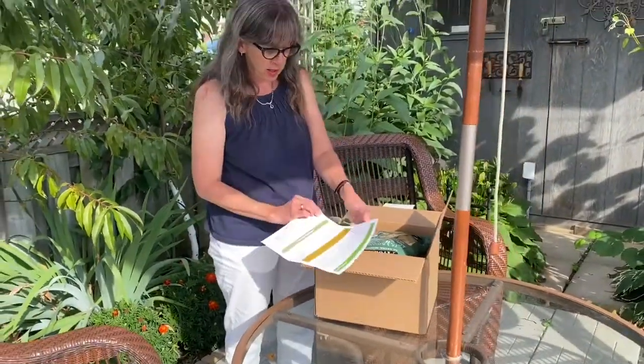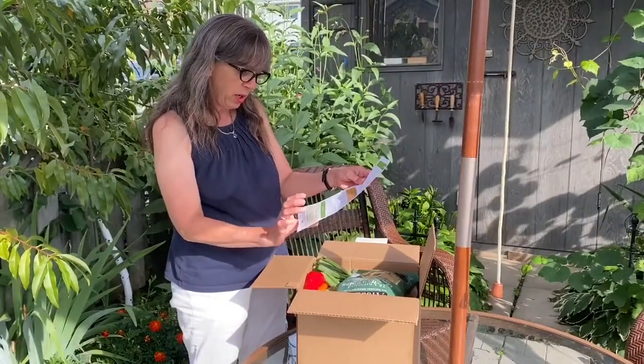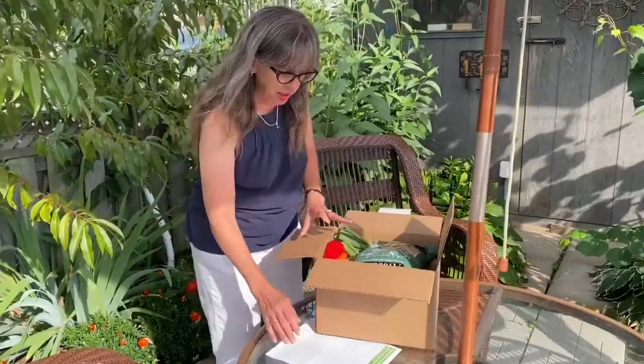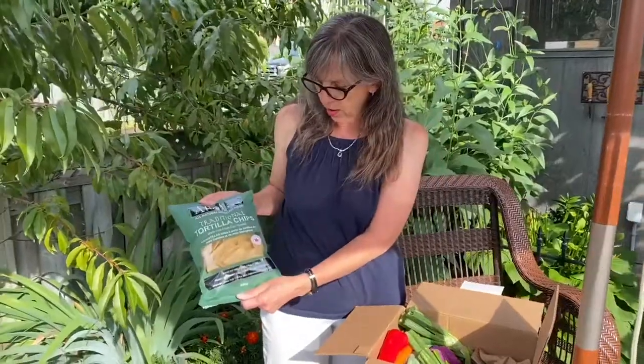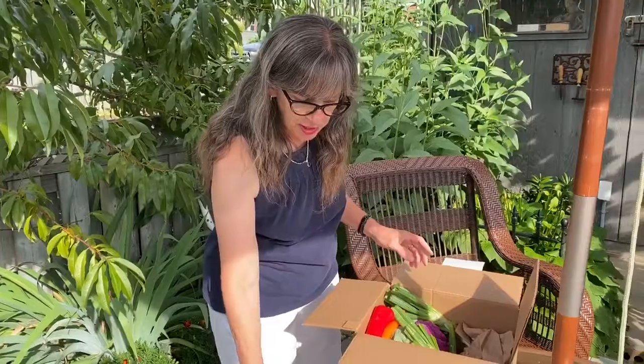Let's see what's in here. This is so nice. Look at all the nice information. It says what farms have given us the food. Holy mackerel, I love it. I'm going to tuck that in case the wind gets it. We're obviously in my garden again. We got some really nice special Ontario made tortilla chips. Beautiful. That's going to be for our nachos.